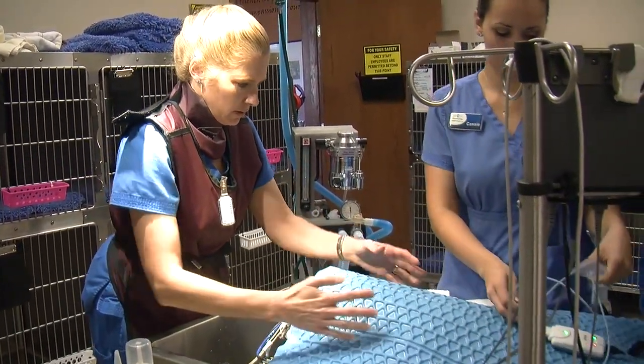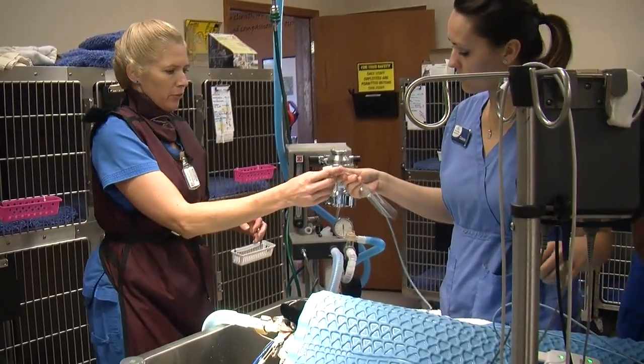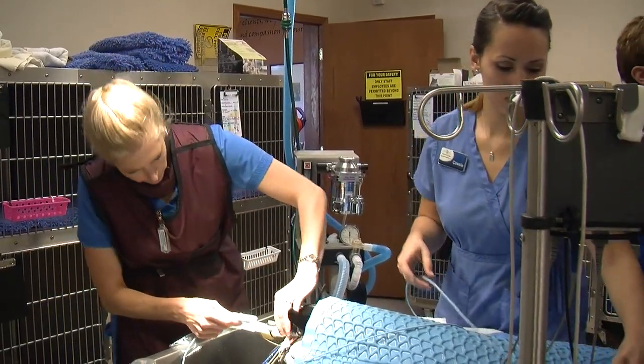This is a water blanket. She's got a heating pad underneath her and a heating pad on top of her to keep her from getting cold. Very important.